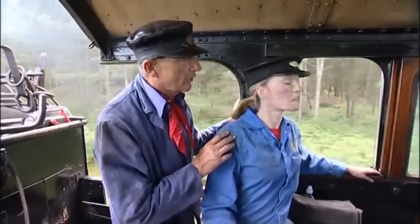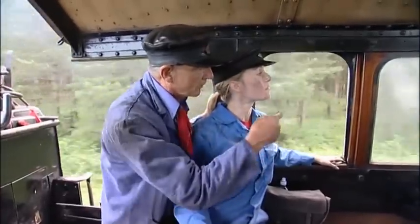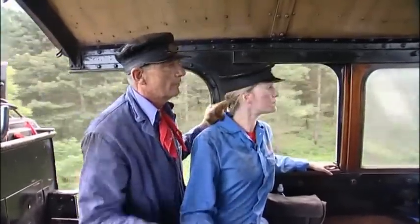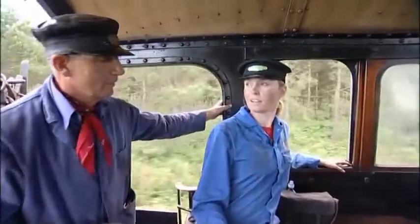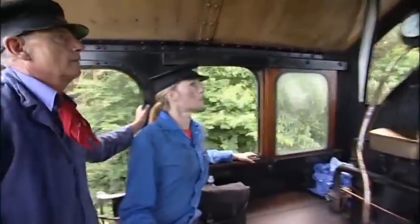As you're going round this curve now, the driver can't see where you're going. So it's an inside corner, and you're his eyes. You're looking for people on the line, any other obstructions, and you wouldn't fire on an inside curve, or only on an outside one where he can see what's going on. Also, you're looking for the signals as well.